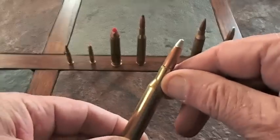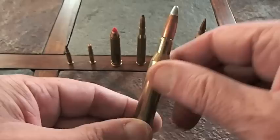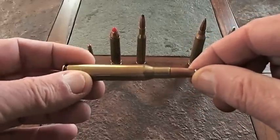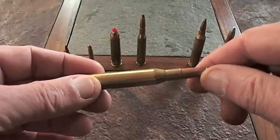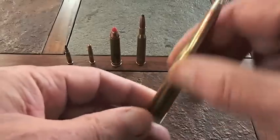And while I'm on this subject, the 25-06 is another good one. It's a 30-06 cartridge that's been necked down to 25 caliber, or excuse me, 26 caliber, not 27 caliber. That's what a 25-06 is.